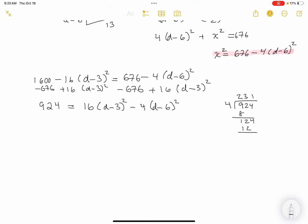Let me just check myself again. Yeah, I think I'm okay. Let me just check it. 800, 120. Yeah, I'm okay. 231. And that's going to be, I'm dividing by 4, right? So 4 times (d squared minus 6d plus 9) minus, I'm dividing by 4, d squared, let's see, minus 12d plus 36.